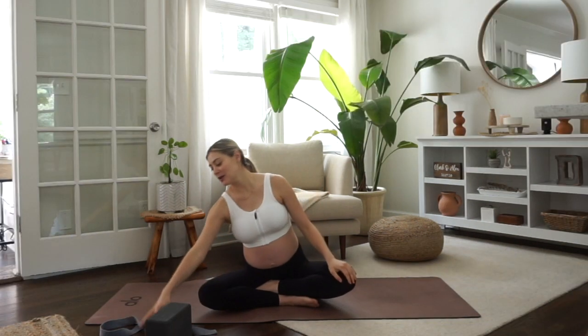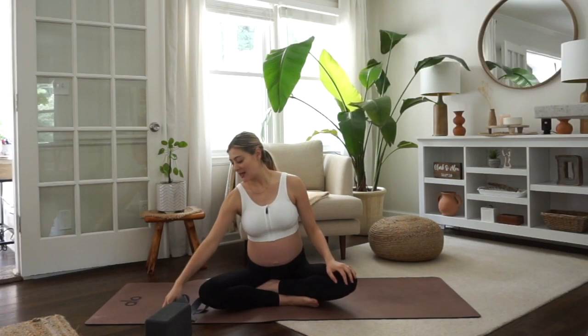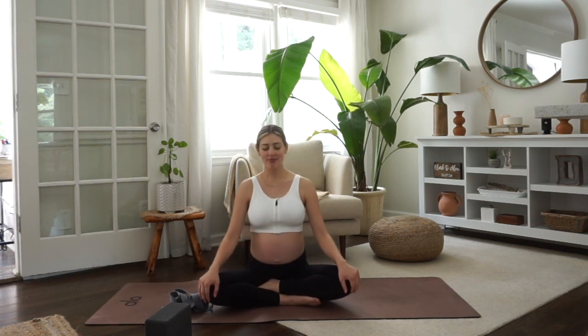All right, so have your strap close by. And come into Sukhasana, just a nice easy seat, and just finding whatever feels comfortable for you. If this feels uncomfortable, maybe your belly's in the way or just not feeling it today, then you can go ahead and sit back onto your heels if that works better. So just making your way into that comfortable position. Go ahead and close down your eyes. Just place your hands on your knees or on your thighs, and just tapping into our breath.